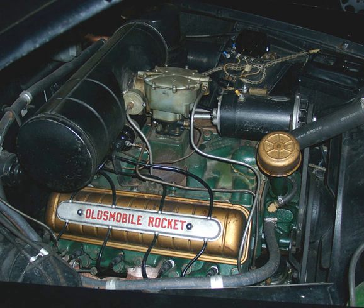Some later versions of this 350 were produced with an analog electronic port fuel injection system, introduced in the Cadillac Seville of 1976.